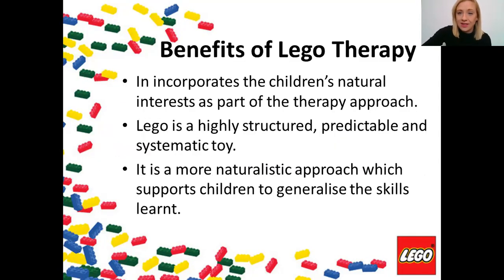So the benefits of Lego therapy is it incorporates the children's natural interests. Lots of our children and young people really enjoy using Lego, so it's a great motivating activity to engage them in while simultaneously supporting their social communication skills. Lego, as we know, is a really highly structured and predictable toy, so there's very rarely any surprises with Lego. Our young people know what to expect when they're playing with Lego, and that takes away any anxiety around what might be expected or what might happen during the activity.